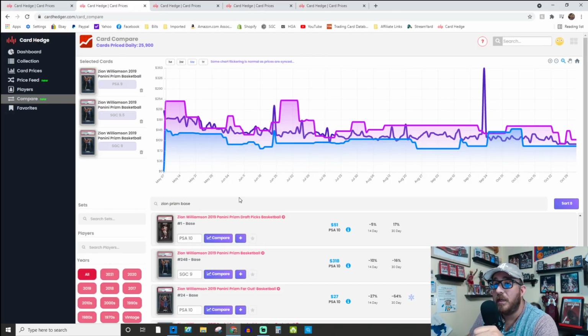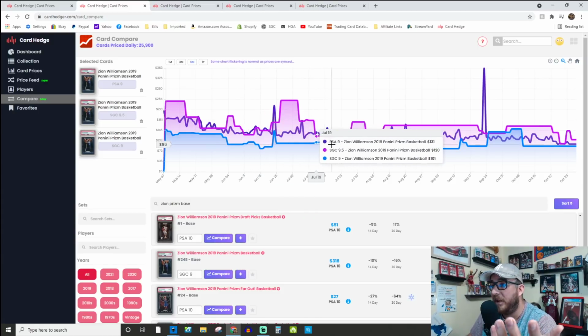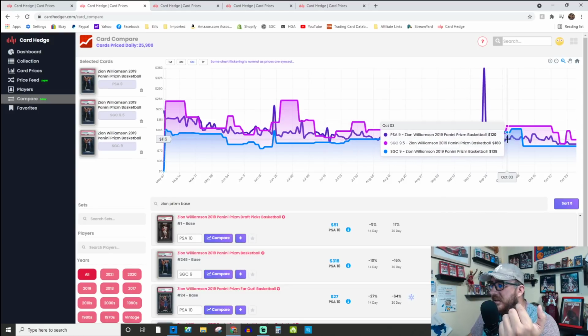But again, same thing here, right? Zion Williamson 2019 Panini Prism rookie card. This is just the base card. A PSA 9 is $130, an SGC 9.5 is $130, selling for about the same, and an SGC 9 is selling for about $30 less. And it's pretty much staying that way. I mean, a couple of sales, a little lower, a little higher.